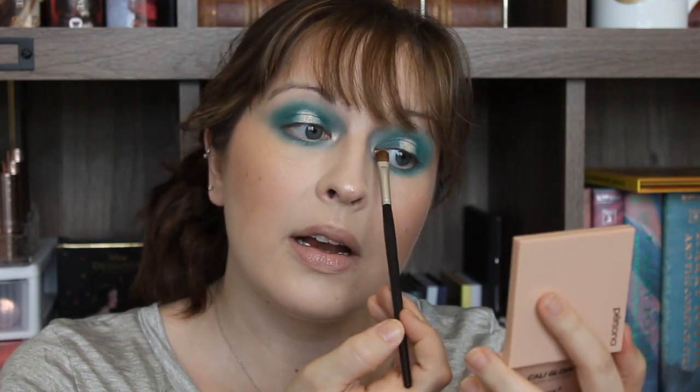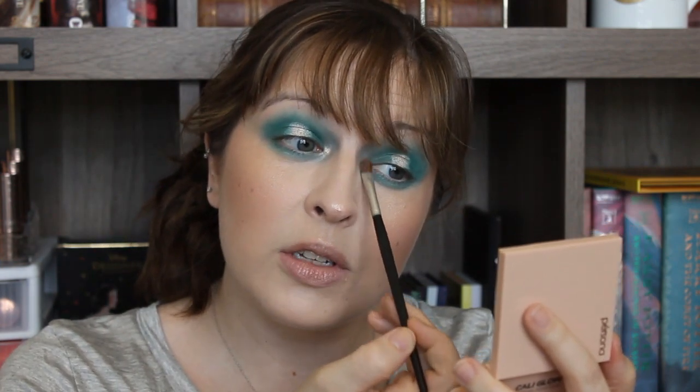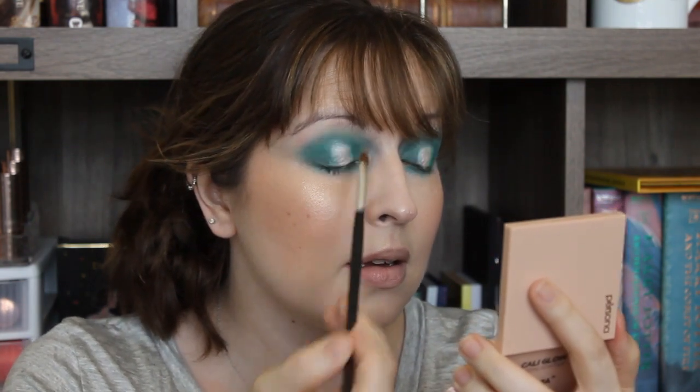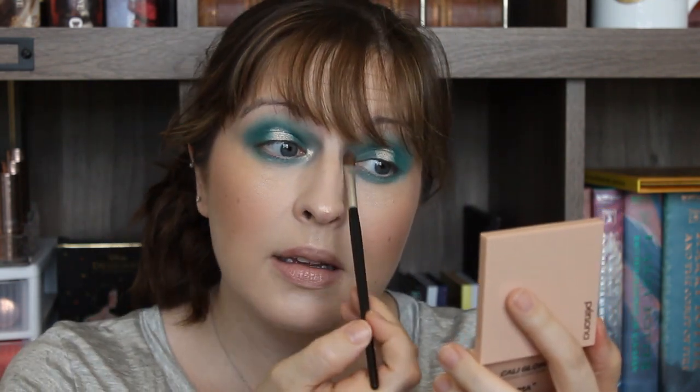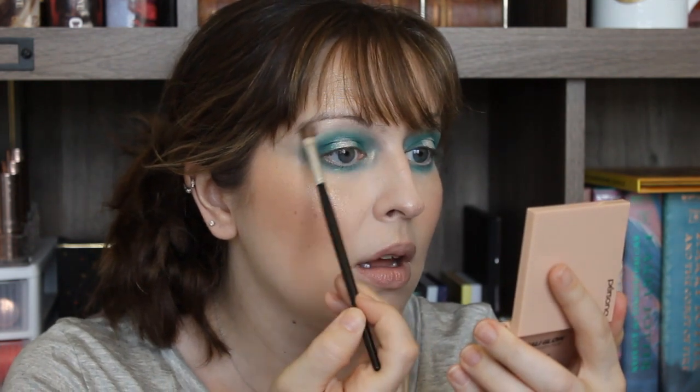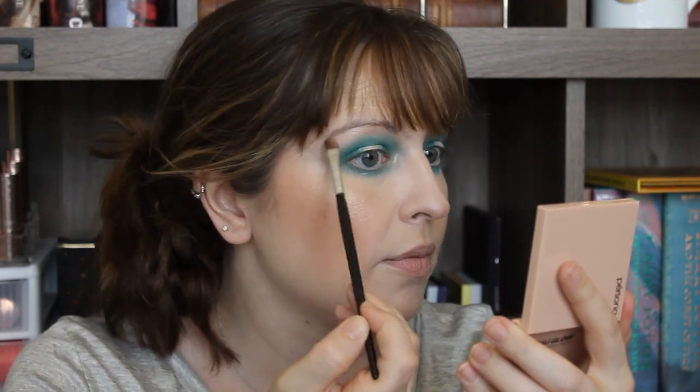That actually looks pretty cool. This highlighter has a little bit more of a golden undertone, and so mixing with this kind of bluey green is really kind of neat. But it does actually look very similar to the shade on the center of my eye, so me using my highlighter really kind of negated the point in doing it, I guess. But, you know, live and learn, live and learn.